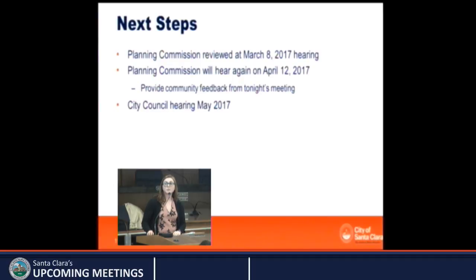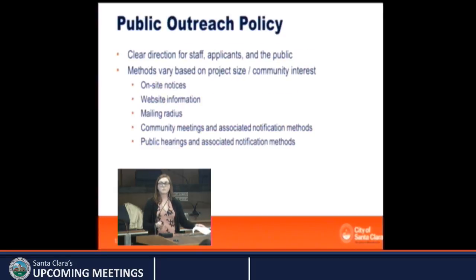So next steps, we have had one planning commission review, and that was on March 8th of this year. We are going to be heard again at Planning Commission on April 12th. We'll be providing the community feedback we receive at tonight's hearing. And then eventually this Planning Commission will provide a recommendation, and this will be heard by the City Council sometime likely in May of this year, though that hasn't been definitively scheduled yet. So, moving on to the next topic.